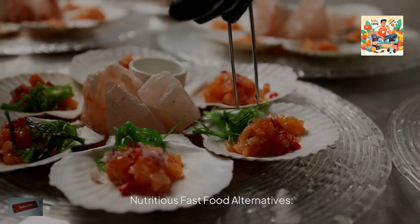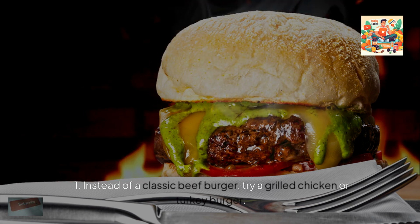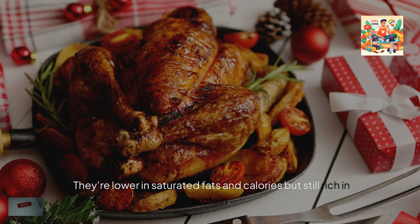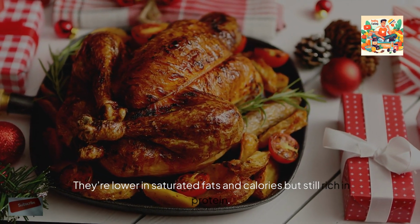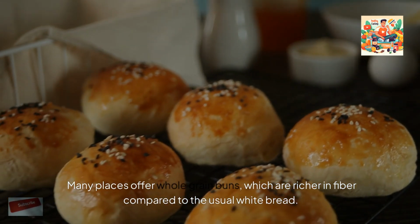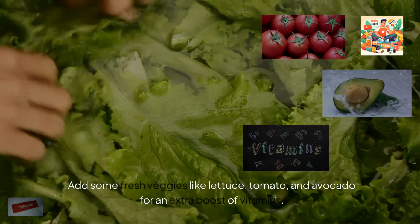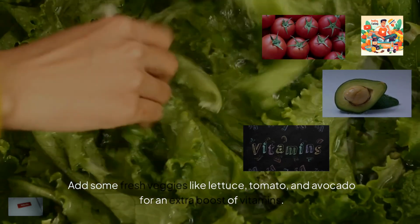Nutritious fast food alternatives. 1. Instead of a classic beef burger, try a grilled chicken or turkey burger. They're lower in saturated fats and calories but still rich in protein. Many places offer whole grain buns, which are richer in fiber compared to the usual white bread. Add some fresh veggies like lettuce, tomato, and avocado for an extra boost of vitamins.